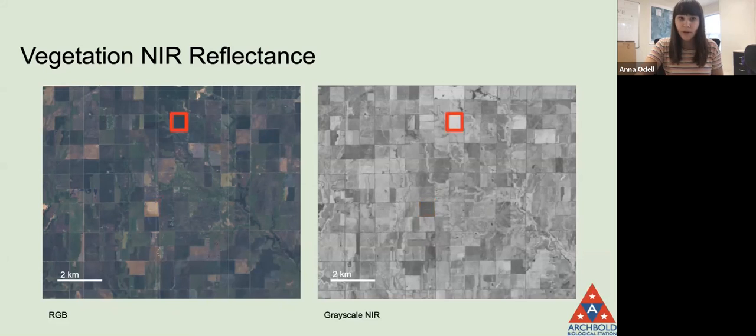Here's another example. This new area marked in the red box is a vegetated field. This shows up as green on the left to our eyes. And to the right, it shows up as a brightly colored box due to its high near infrared reflectance.